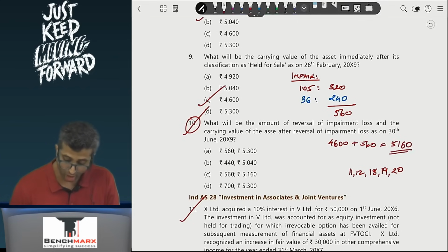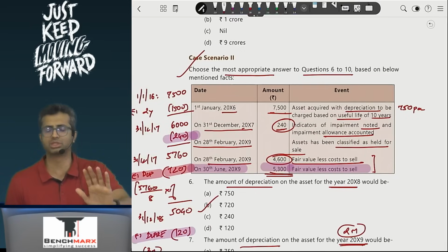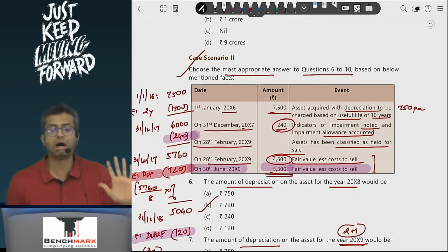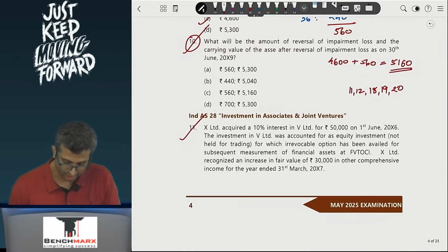Does it go above 5300? No, which means you cannot take it up to 5300, but whatever was the loss earlier written off, you can reverse it, and as a result over here the correct answer should be 560. The ledger balance should be 5160. So your answer should be subpoint C.